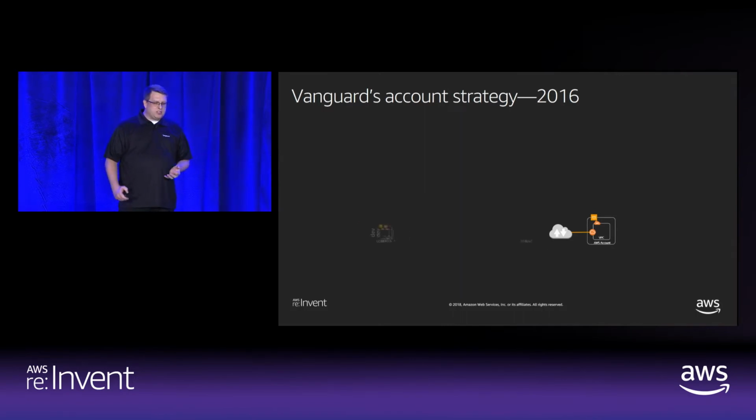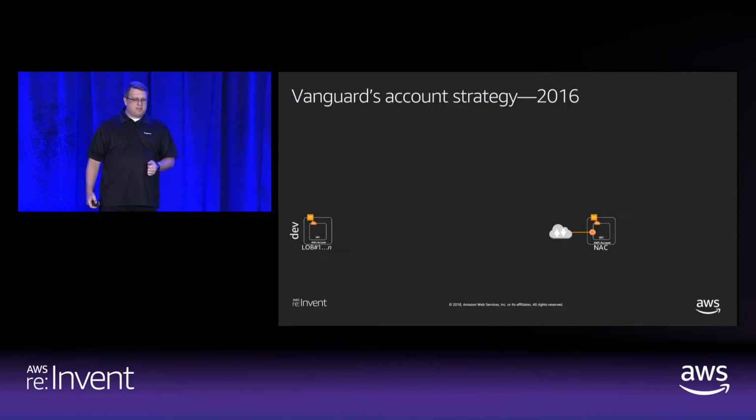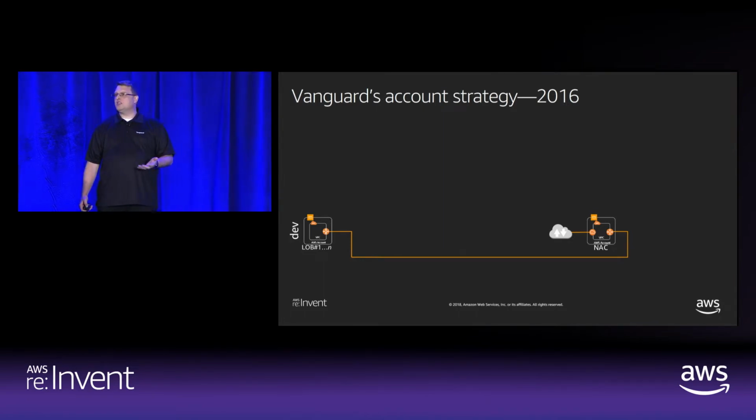We compromised. We said that we will build an account for every line of business. So what you see on the left here, there would actually be multiples there. And we gave access to the internet over to our network access control team. And we built a peering relationship between those. But we still couldn't actually do any real work without access to on-prem.